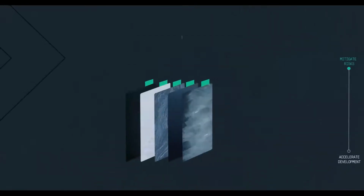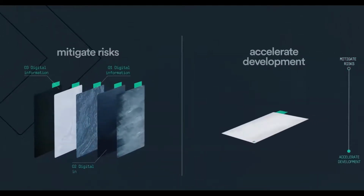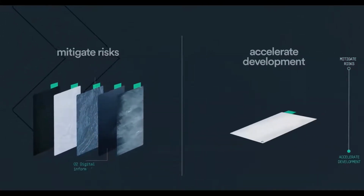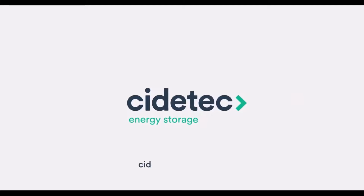Our aim is to help you mitigate risks in the search for new battery materials and accelerate the development of new batteries. Together we can grow and keep moving forward, bringing the future closer, faster. CIDETEC, energy storage.